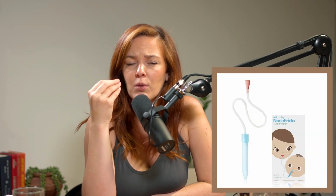Number 2 was the Nose Frida suction thing. The bulb didn't really work for us, and it also freaking grosses me out how many boogers are just crusted inside that thing. This one is at least clear and you can see the boogers. You can get a Q-tip and clean it out. It has a little suction barrier so you don't inhale it.